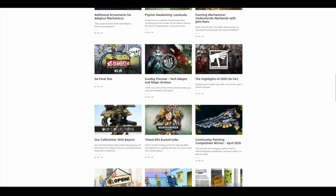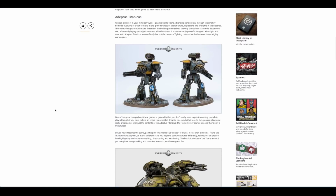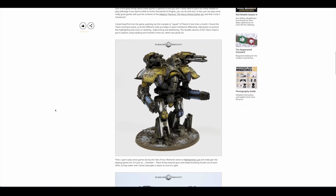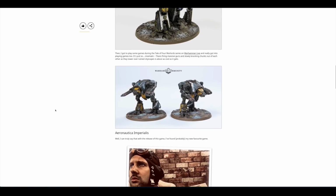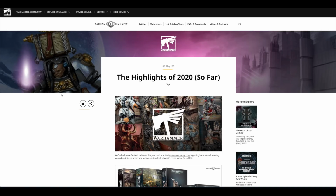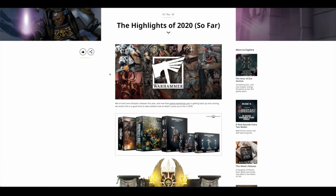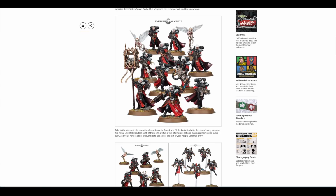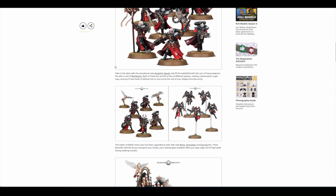There were some collections. Nick Brayton had a nice Titanicus one. And then they had a highlights of 2020. It does feel like a year's gone by already, doesn't it? We're only into May. But they had a nice look at the Sisters of Battle squad, which I'm yet to review. Please stay tuned to the channel. It will be one of the review videos coming very soon.